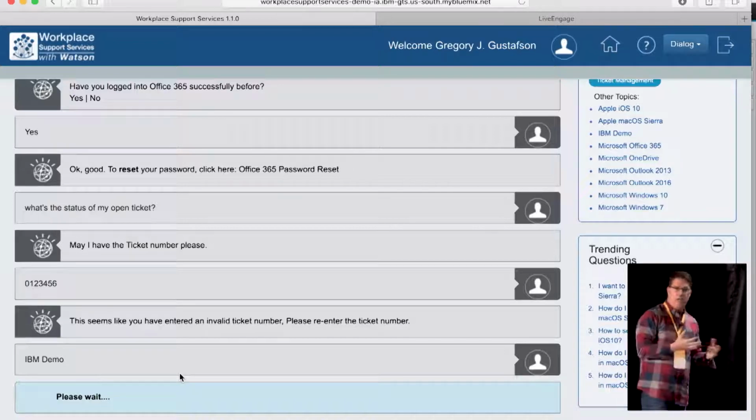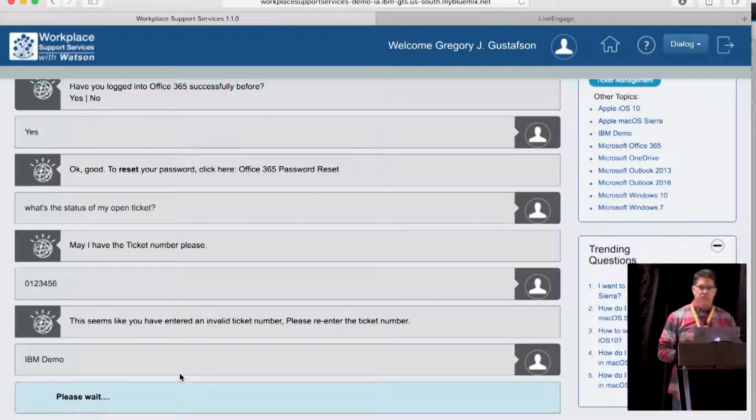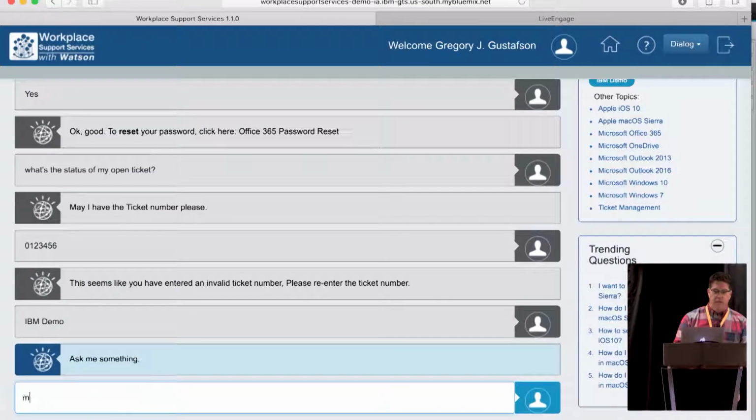So we're also now using Watson to replicate that decision tree troubleshooting step. And I'm going to show you something here that we've designed for this demo, which we also do for other clients. So we're going to type in, all right, give it a second there. My computer is running slow. Okay.